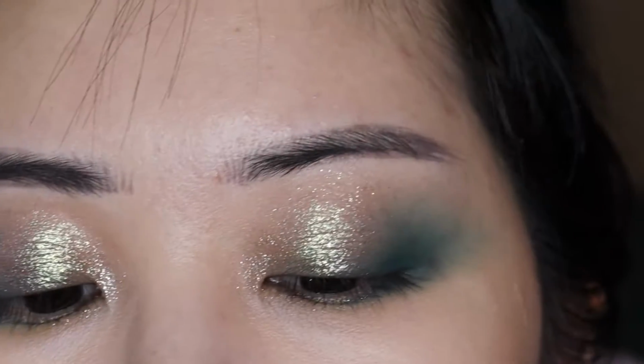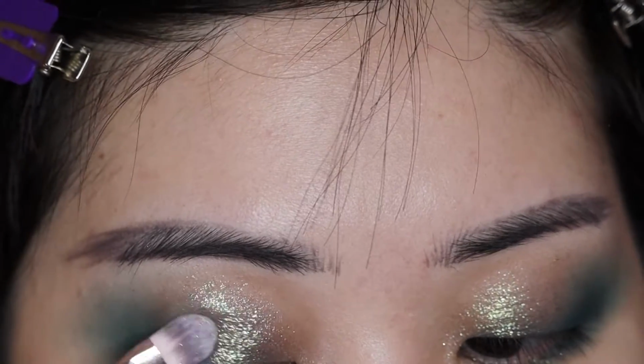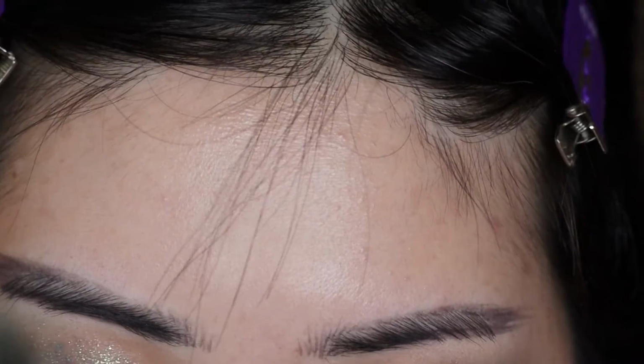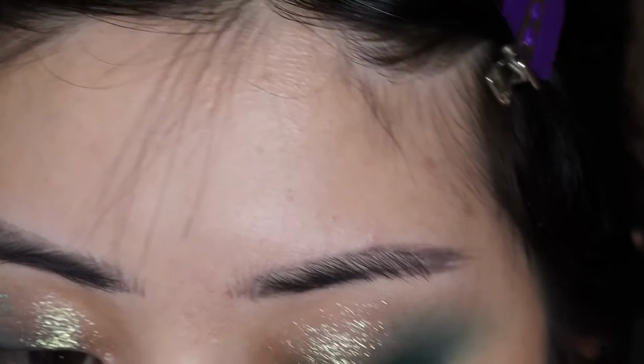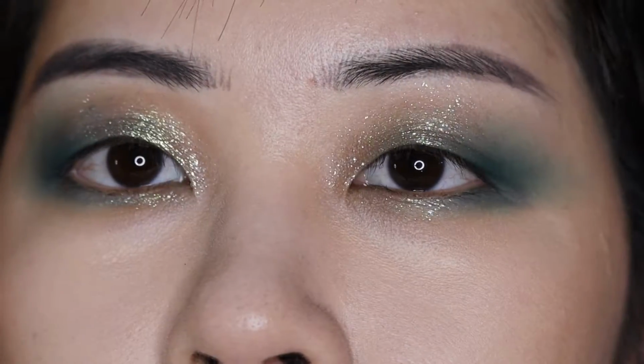And that's what things are looking like, just like a riot of sparkles on my eyelid. Really liking it. I'm taking a little bit more of Serpent Scales just to make sure it's blending into Electrum without there being a really harsh line. And that's gonna be this look.